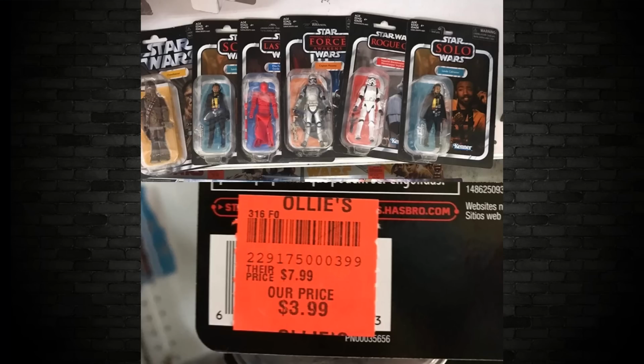Like, the rest of the world's just like at a gasp at, wow. The rest of us don't have enough figures of vintage collection in our stores to end up at a discount store. So you guys in the US at Ollie's, go and get them figures now, and send them to your mates overseas if you like to.